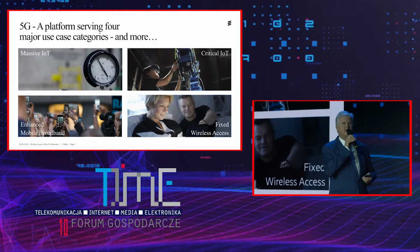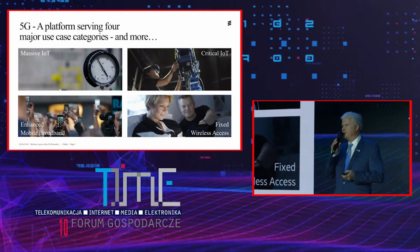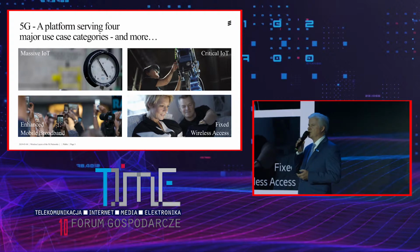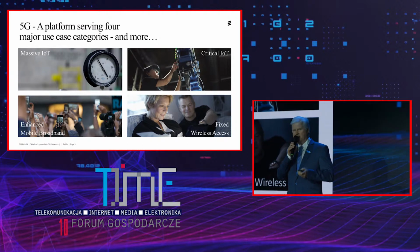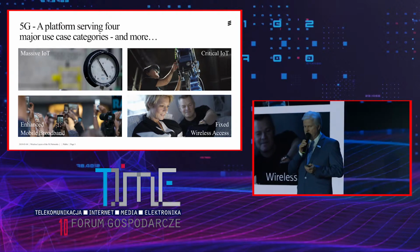Now, use cases, we've heard a lot about those today, and of course, at the top of the screen, there will be lots of industrial use cases for the future. Massive IoT, critical IoT, but at the bottom, we believe that the 5G story will start with enhanced mobile broadband and with fixed wireless access.